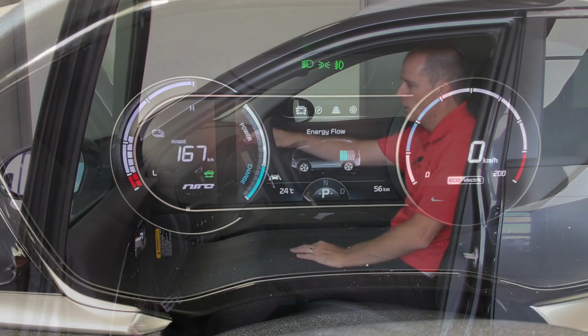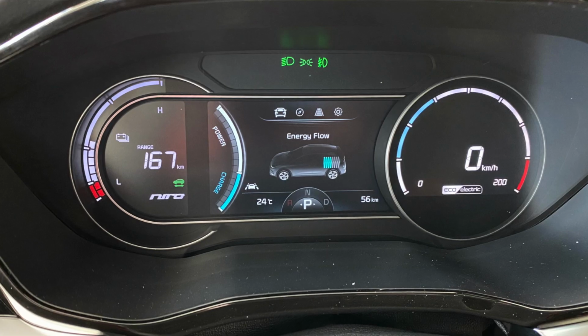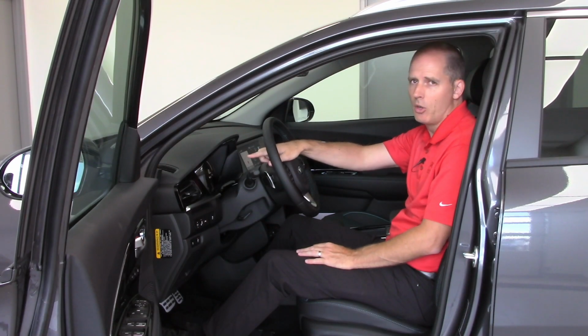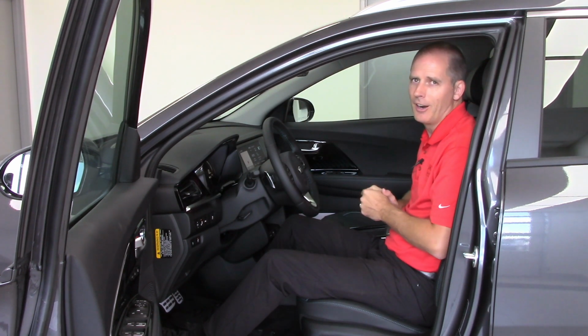In the dash here, great display screen in the center, left side range, right side speedometer. A little interesting, different than the Kia Soul EV, slightly different setup. One other thing is your range is a little bit smaller number. Let's talk about some of those EV related things as we jump out of the car.